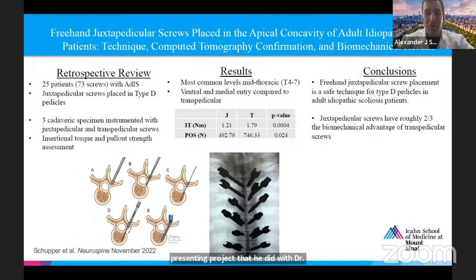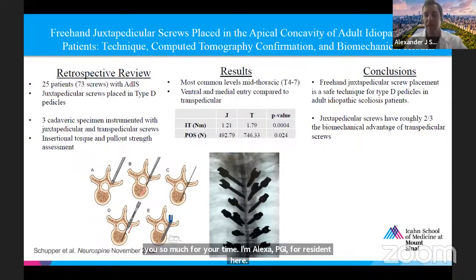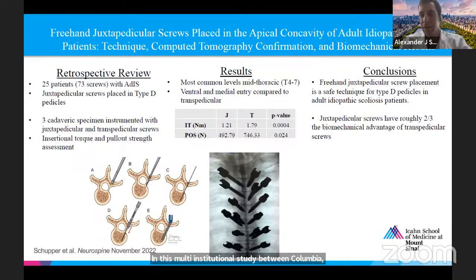I'm Alex, I'm a PGY4 resident here. In this multi-institutional study between Columbia and Mount Sinai, we assessed a group of patients with adult idiopathic scoliosis, which most deformity surgeons have a consensus is the sequelae of undiagnosed pediatric patients with adolescent idiopathic scoliosis. And what's previously been described by Dr. Linke is that these patients often have asymmetric pedicles, specifically at the apical levels on the concave side with smaller pedicles. This can be problematic from a surgical standpoint because these levels often need to be instrumented as they're under the most biomechanical stress during construct formation.